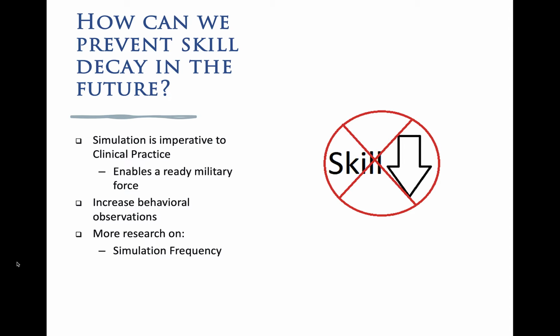Skill decay in nursing is attributable to the work settings and type of patients seen within military hospitals. Simulation training is imperative to clinical practice because it combats the loss of skill competence for skills seldom used by incorporating a realism effect, opportunities for performance retention in a safe environment, and through repetitive practice.